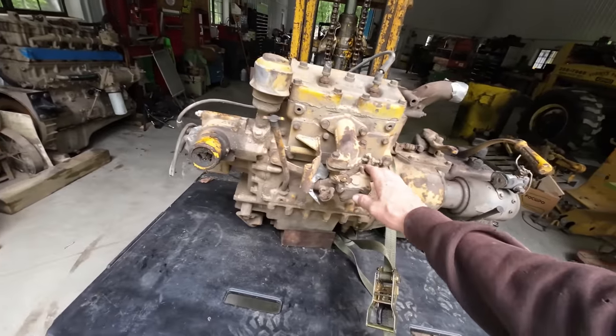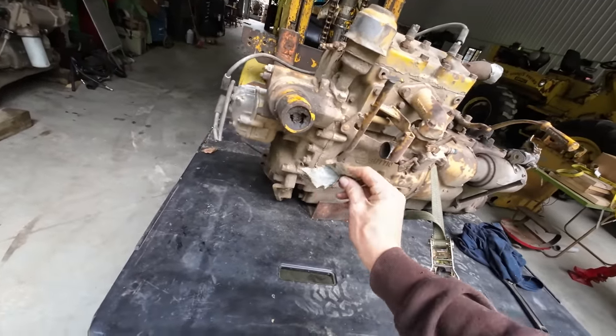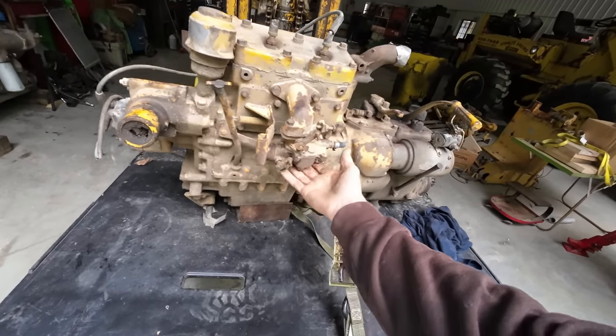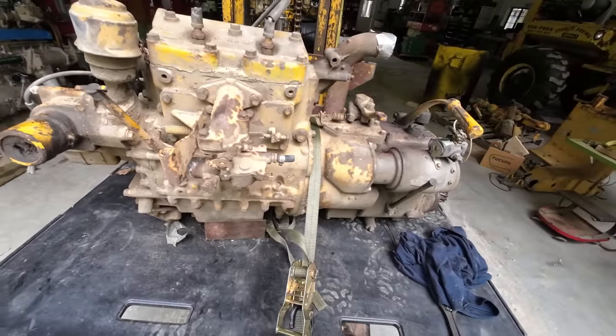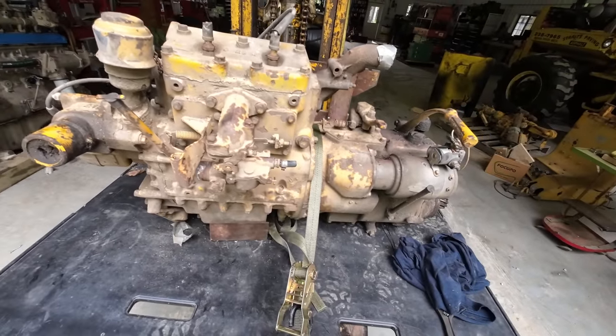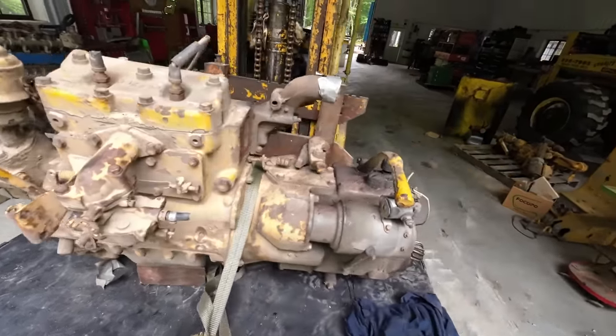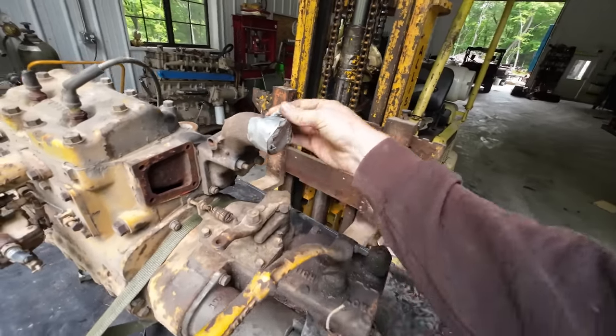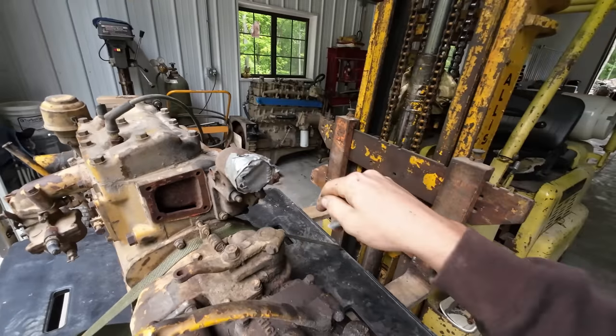Up here we got a carburetor, of course. They taped it off for us, so hopefully it's nice and clean in there still. But we should probably take that down and open it up just to have a little gander inside. Make sure it's not filthy. Back here on our exhaust side, they also taped that off before they put this thing into storage, which is great.